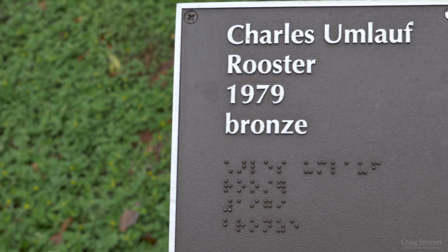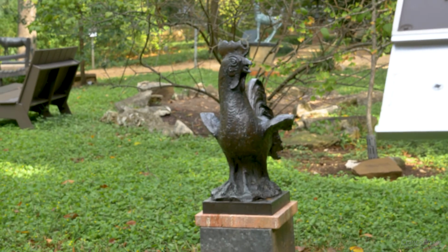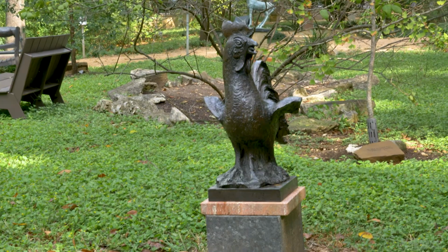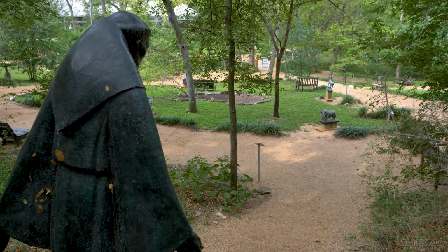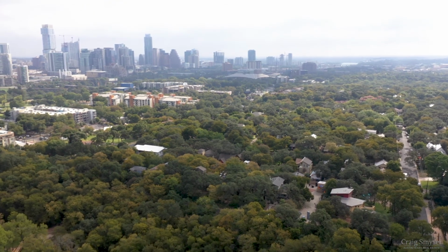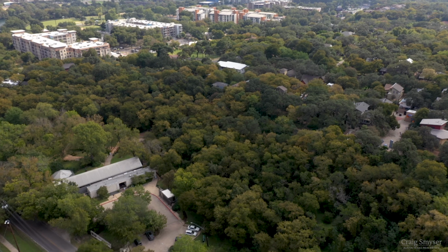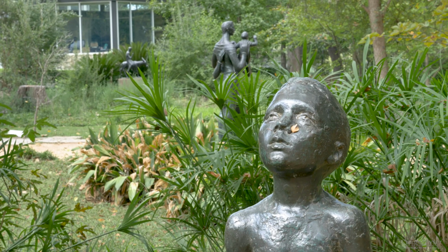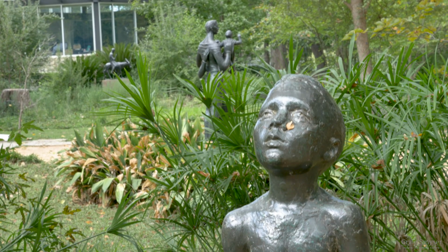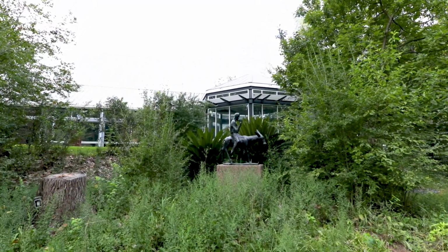He was born in Michigan in 1910. Even before he was 10 years old, it was clear that he had remarkable artistic talent. In 1941, Umlauf moved to Austin with his wife when he became a life drawing and sculpture professor at the University of Texas. Umlauf would go on to become a very accomplished sculptor and artist, spending 40 years teaching at UT.